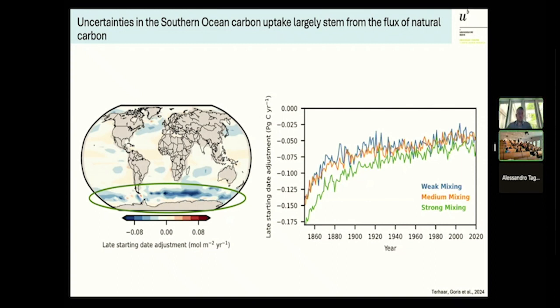So does this mean that in the future we don't have to worry about the mixing scheme? I think we do have to worry about the mixing scheme, but we have to worry less and less about whether we start model simulations in 1850 or in 1765. The mixing scheme was just a sensitivity test. So it's more about worrying about when the model starts.